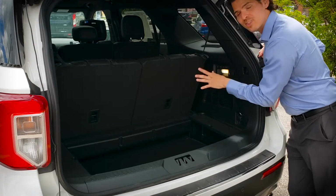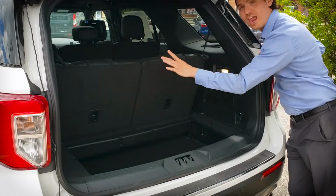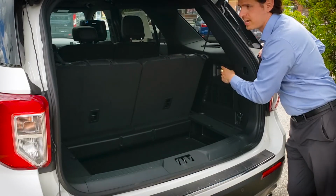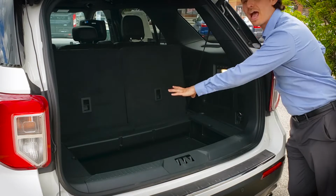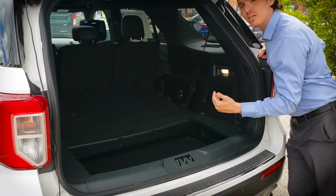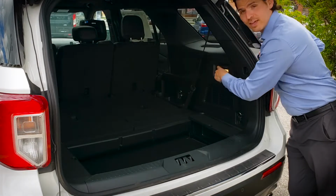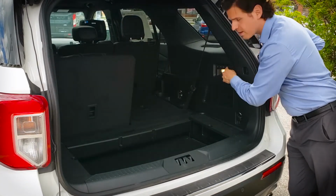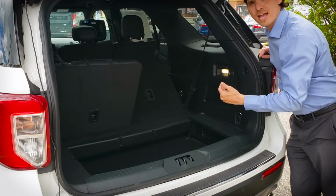So the center button is going to fold down the left and the right seats in the back here. So all we're going to do is press that button, hold it for a second, and as you can see, power down. We can fold them down individually, or you can pull them back up individually as well. So let's give that a try. So pressing the left button there, as you can see, the left seat's coming back up. Then same idea, pulling that right seat back up individually.